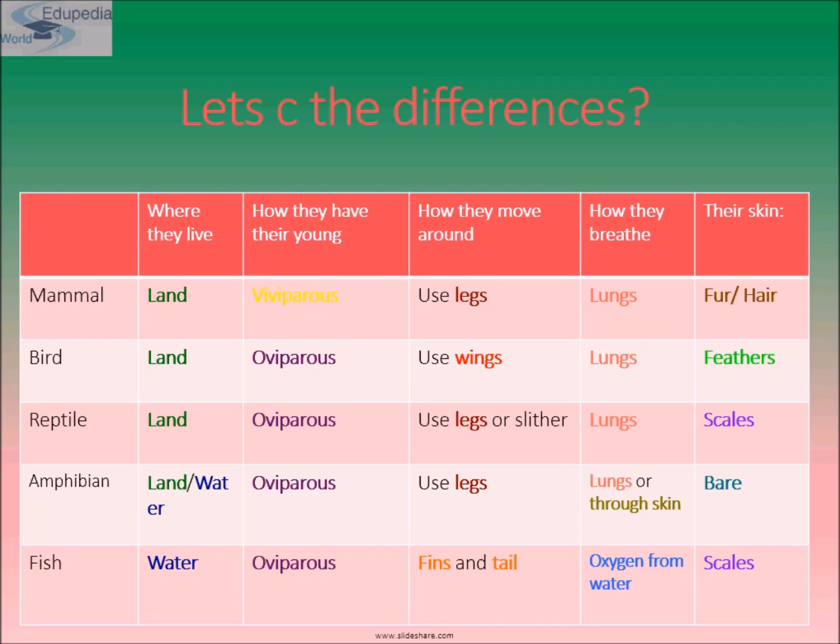Now come to amphibians. Amphibians live both on land and water. They are oviparous. They use legs for movement, and they breathe by lungs or through skin. And now come to the fishes. Fishes live in water. They lay eggs, and they use fins and tails to move around, and they breathe by the oxygen which is dissolved in the water, and their skin is covered with scales.